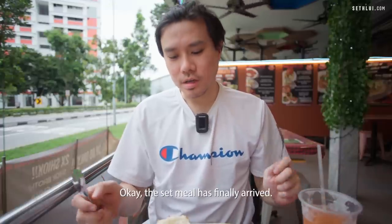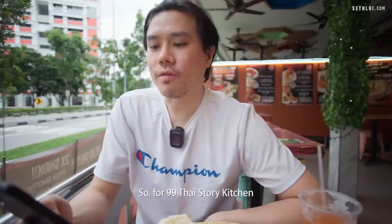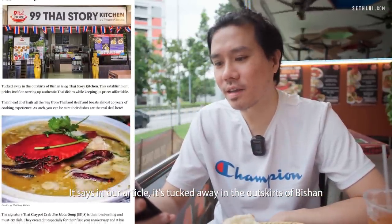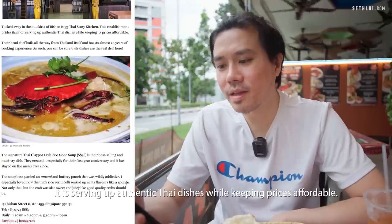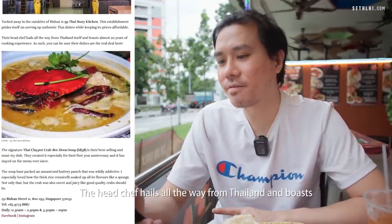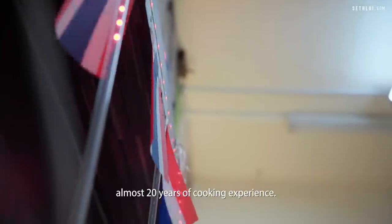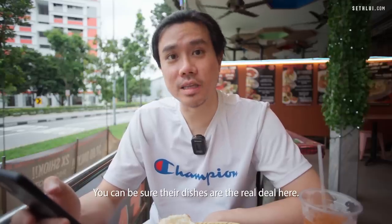Okay, so the set meal has finally arrived. Wow, this is also operating on Thai time. So for 99 Thai Story Kitchen, it says in our article, it's tucked away in the outskirts of Bishan and it is serving up authentic Thai dishes while keeping prices affordable. The head chef hails all the way from Thailand and boasts almost 20 years of cooking experience. You can be sure their dishes are the real deal here.